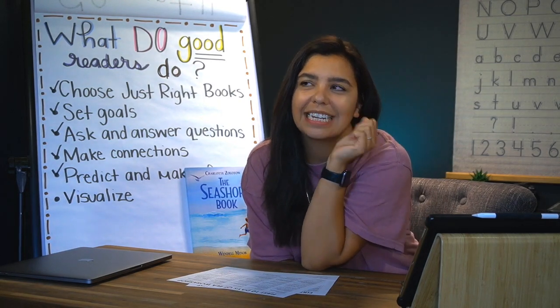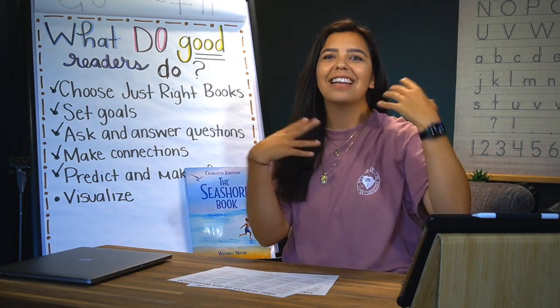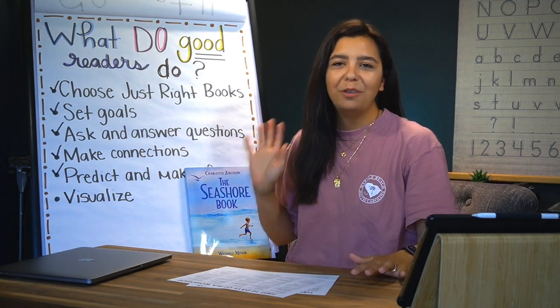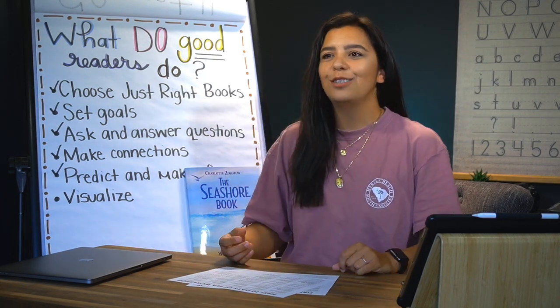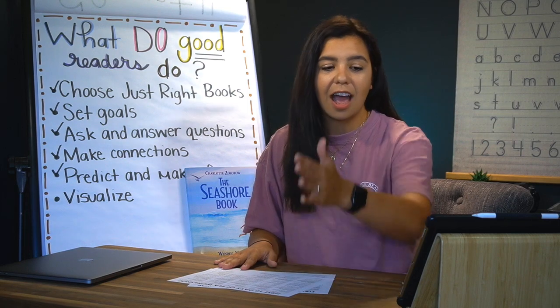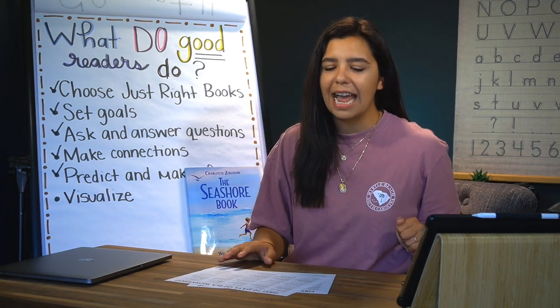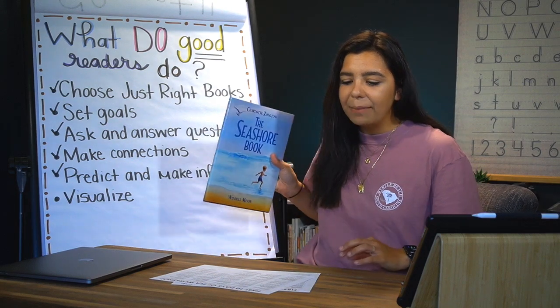I love visualizing. Now, typically, I have my kids like laying on the floor. Their eyes are closed. I turn the light off. I put on music in the background that goes with the story. So I get really into this one. I love, love, love visualizing. Obviously, probably not going to happen this year. That's all right. So in this lesson, I'm going to start.